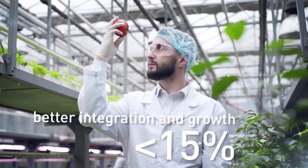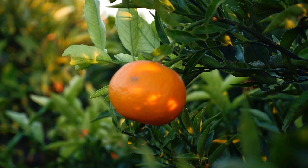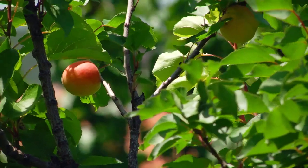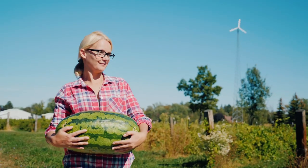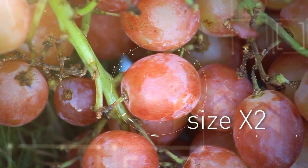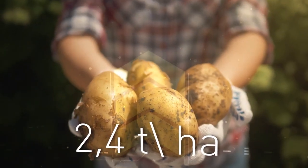Tests have shown better integration and growth in strawberry seedlings. The size of fruits has increased too. We could see this with nectarines, lemons, oranges, bananas, and watermelons. Grapes became larger and delivered a greater yield. Potatoes and vegetables showed identical positive development.